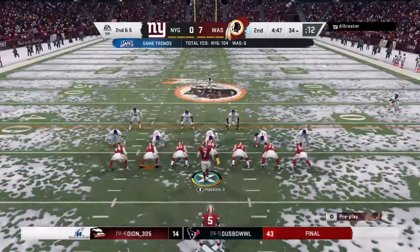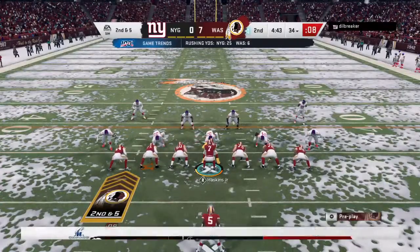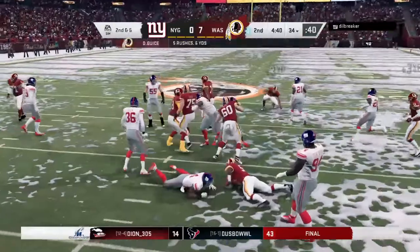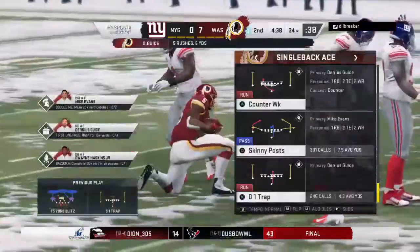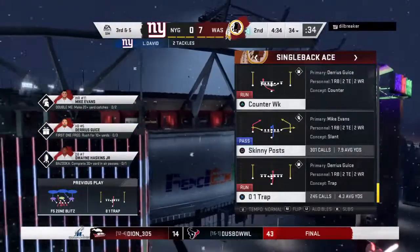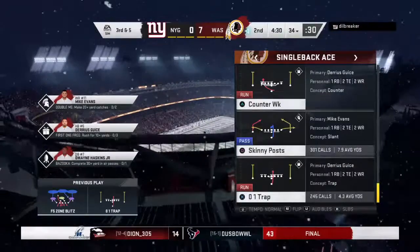After the pickup of 5, here's 2nd and 5. On the ground, it's Geis. And this time not as successful as he'll get back to the line of scrimmage and no more. They'll say no gain on the play there, and now it'll be 3rd down. Brings up 3rd down and 5.